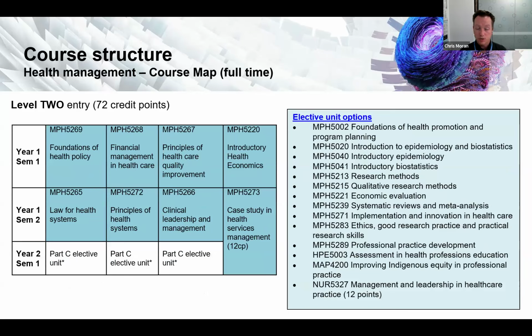So in this case, you go straight into the core structures and the core units, foundations of health policy and the financial management, etc. You can read those there. And then you can see where the electives come in with regards to year two and semester one, with the same list of electives that you can choose from depending upon your own educational needs.